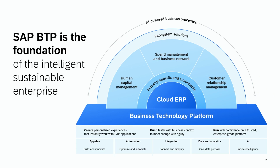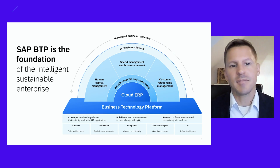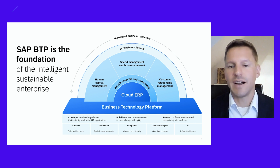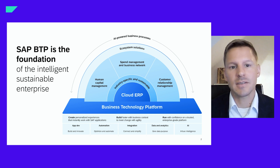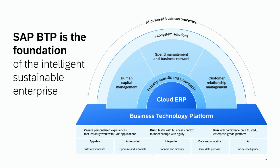But before, let me start with a quick overview about the services that were used during BMW's journey. The foundation of the whole story is SAP Business Technology Platform, in short, BTP. The SAP BTP is a unified and open platform that combines several capabilities on the business-centric public cloud platform. It is also the foundation of the intelligent, sustainable enterprise.